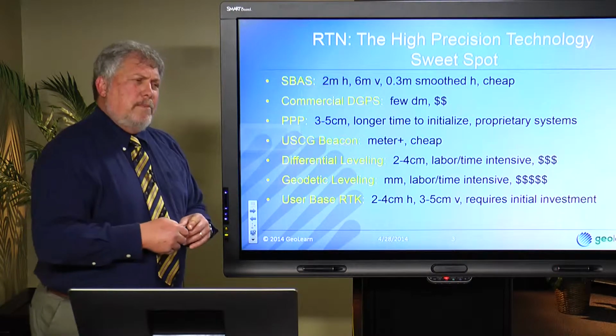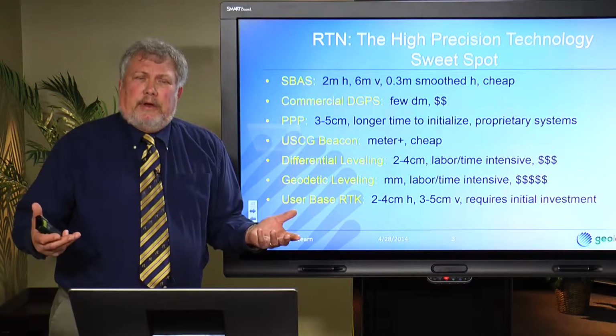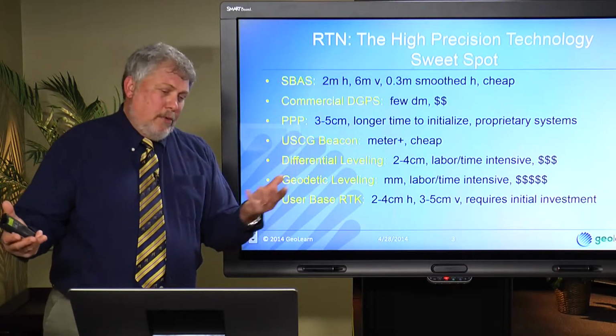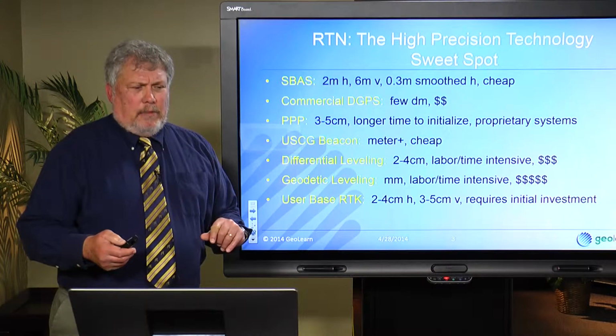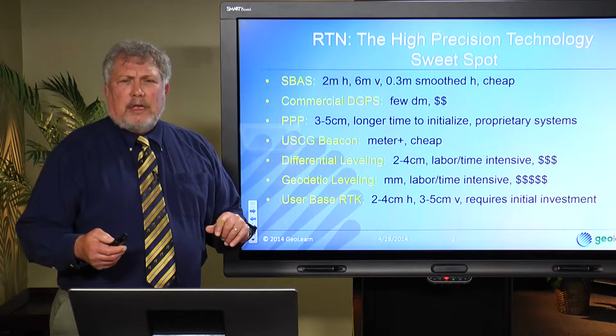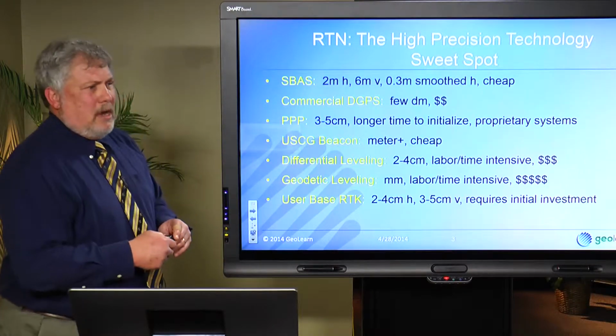The thing about real time single base is that you're going to need 2 sets of equipment, right? You're going to need a base station and you're going to need a rover. So nothing wrong with that, but you're only going to go 3 to 5 miles with UHF radios. You can go further with data modems or cell technology.